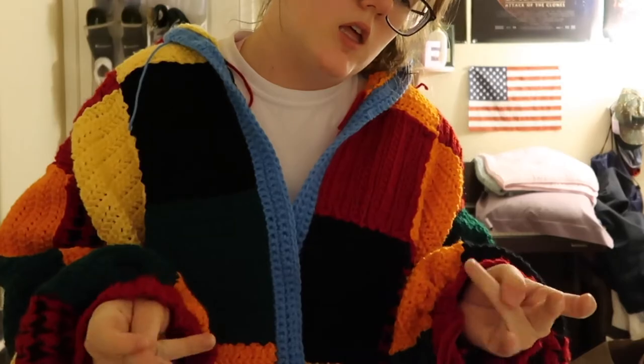So yeah, I'm liking it though. My next step is to put the buttons on. I kind of want to do that right now, but it is 1:45 in the morning. This thing is so warm. I am sweating. Good thing I am moving to Idaho. I think I'm gonna try and put the buttons on.